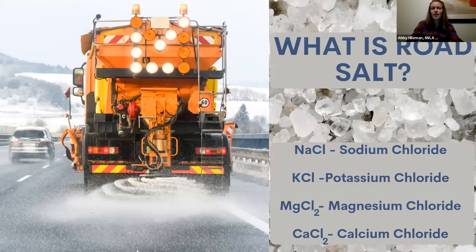So I've been talking about road salt. What really makes up road salt? Here's four very common types of what we consider road salt. Sodium chloride is the most common and the least expensive of the four. There's also potassium chloride, magnesium chloride, and calcium chloride as well. And a lot of those road salt de-icers contain that chloride within them.